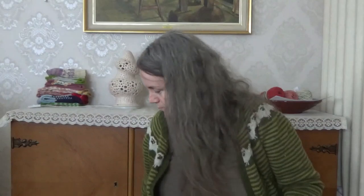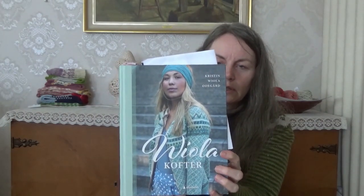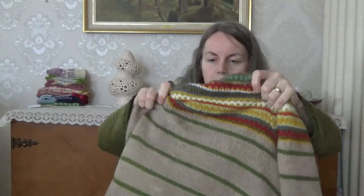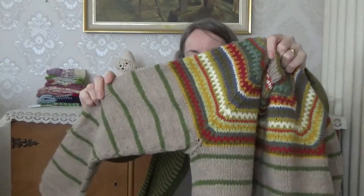There is a Norwegian knitting designer called Kristin Viola Ødegaard. She has a lot of books, and I just show you one because this is with only cardigans. A lot of color work and a lot of traditional inspired patterns. And the first one I made from her was retro. I'm nostalgic with old-fashioned colors, or maybe fashion now, I'm not sure.